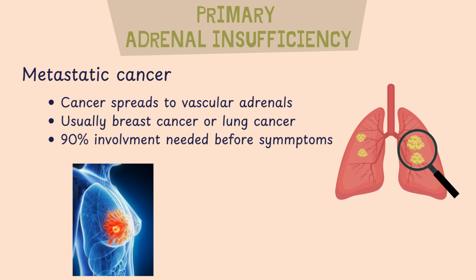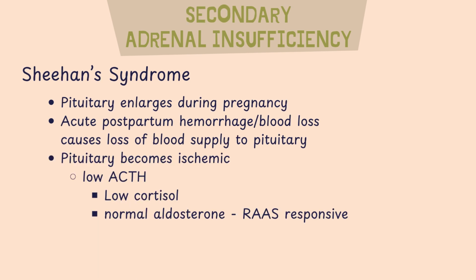Now, let's swing over to secondary adrenal insufficiency. And this is where the pituitary gland is the one slacking. One major cause is hypopituitarism, and that can happen in a few different ways. One cause of hypopituitarism is Sheehan syndrome. It's a classic favorite on all kinds of board questions.